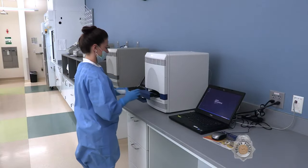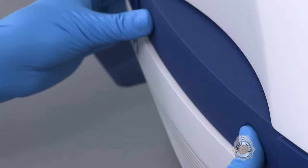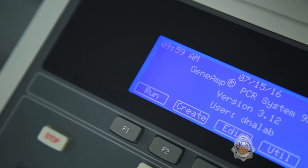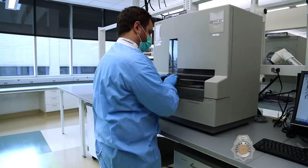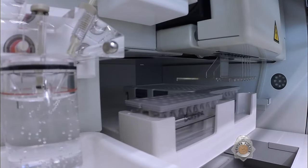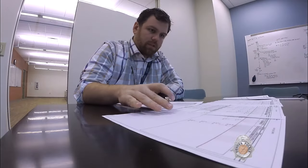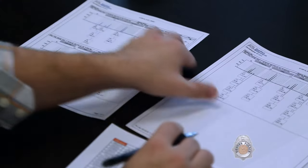The next step is DNA quantitation, which determines how much DNA is present in each sample. That's followed by an amplification step, where the DNA is copied millions of times. Finally, the DNA is detected on an instrument called a genetic analyzer. This machine assembles the finished DNA profile, which analysts use to determine if biologic evidence from a crime scene matches the known DNA profile of a victim or suspect.